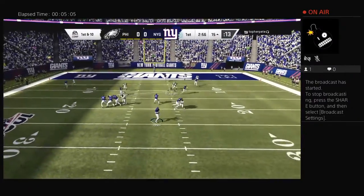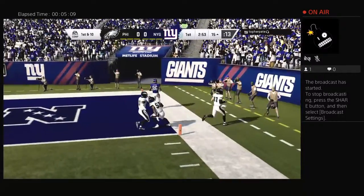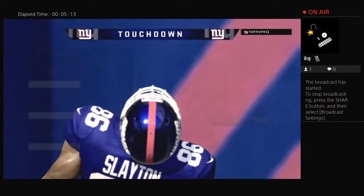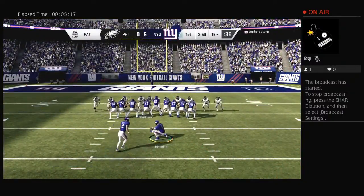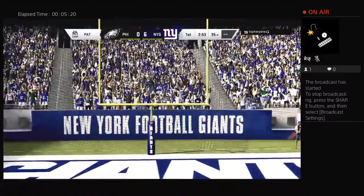Inside the red zone here. They'll look to throw. Catch made by Slayton. And he will take it on in for a giant touchdown. A 15-yard touchdown grab as his guys are able to strike first here.